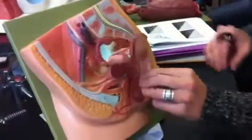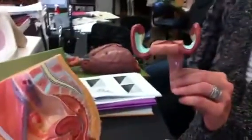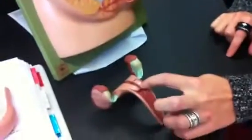So on this one, you're looking at this, which is kind of neat. What I like about this is that it shows the position of the uterus in your body, too. Kind of interesting, huh? Some women's tilt back a little bit more, and that can make it more difficult to get pregnant, interestingly enough. So there's some variation in this. And you can see the entire vagina, so I like this model for labeling the cervix.